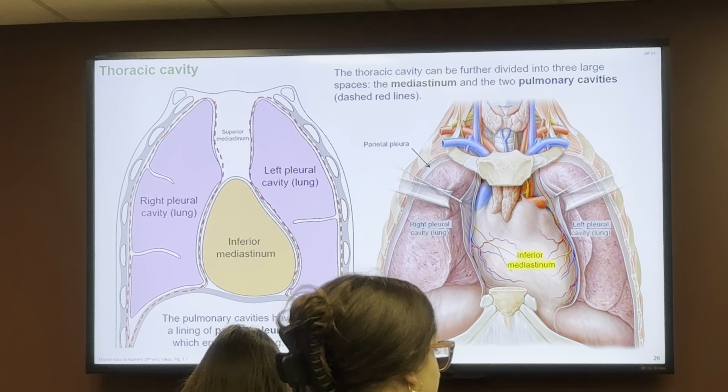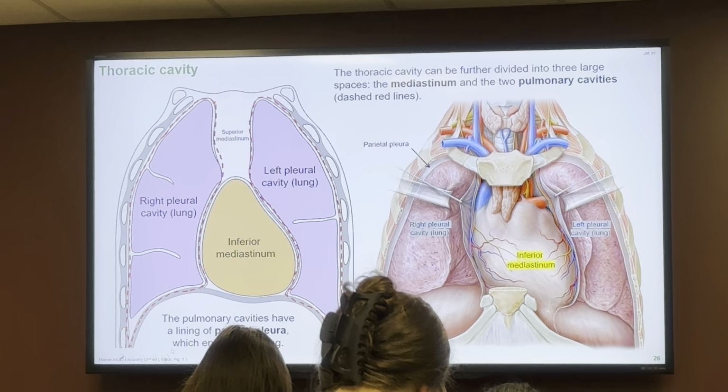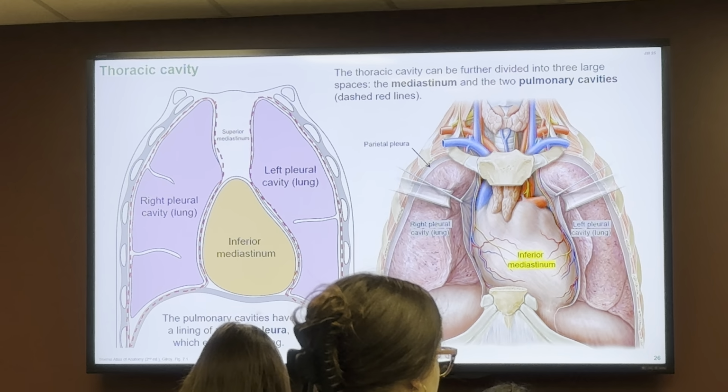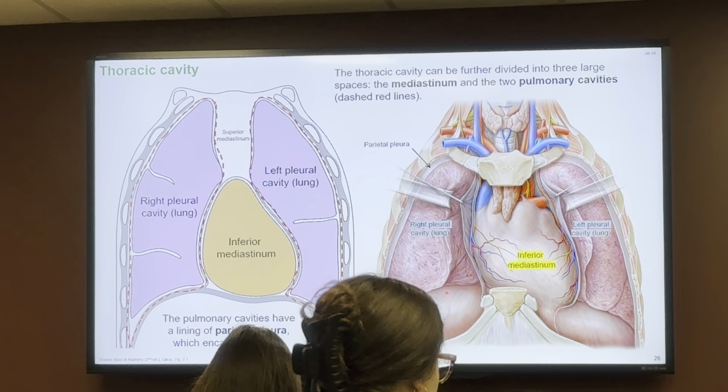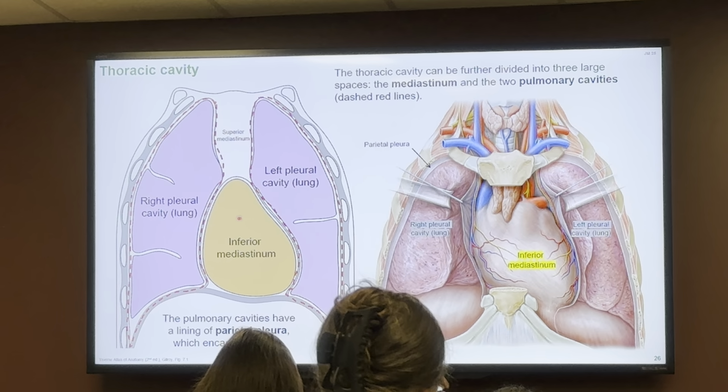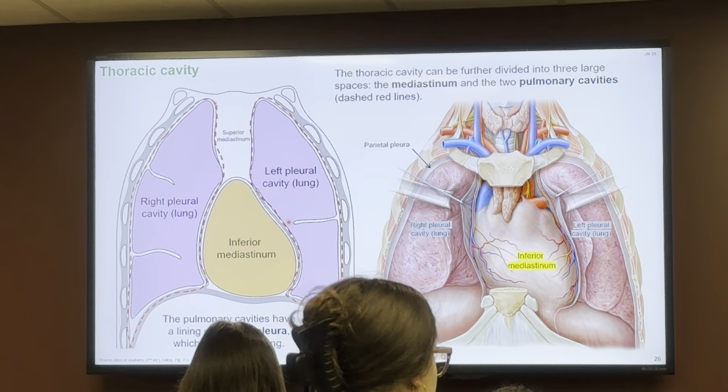Just a couple quick words about the thoracic cavity, sort of a prelude to what will happen next time. So we talked about the outside, the thoracic wall, etc. So what happens on the inside? On the inside, it's actually pretty simple when you're just talking about the organization. You have a heart in the middle and a lung on either side, which is great.